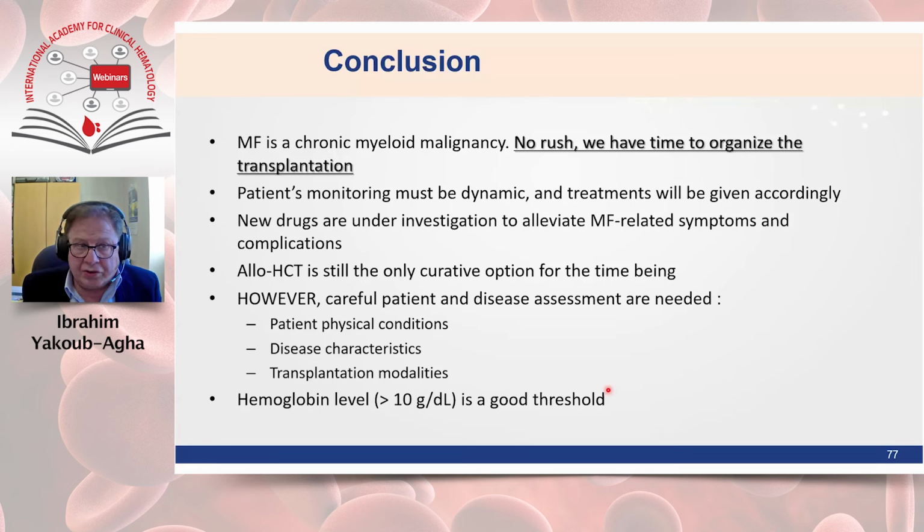So for the conclusion, myelofibrosis is a chronic myeloid malignancy. No rush. We have time to organize the transplantation. You really need to think about your patient. Patient monitoring must be dynamic, as I said, and treatments will be given accordingly. New drugs are under investigation to alleviate myelofibrosis-related symptoms and complications, but so far there is no cure outside allogeneic transplantation. So allogeneic transplantation is still the only curative option for the time being.